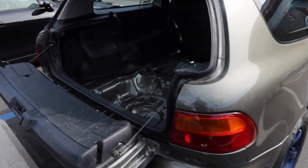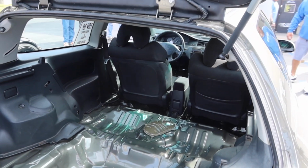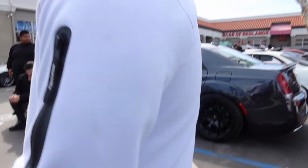Damn, this Civic is good as hell. It actually looks pretty clean in here too. Kinda like it. Kinda like the good look.